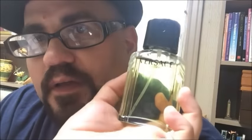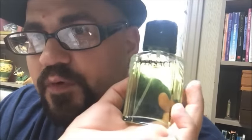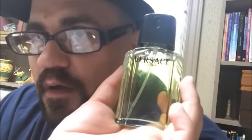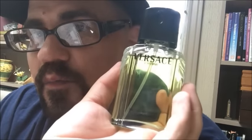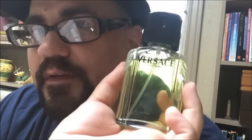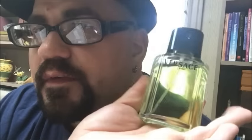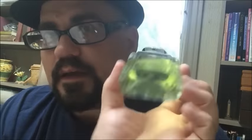I love this in the fall. Now, once again, you don't want to overdo it. You just want to stay at 2 to 3 sprays, and this is just awesome in the fall. I wore this last night when it was cooler out, finally, and this is just perfect for the fall. I love wearing this in the fall. So this is number 2, Versace L'Homme. Gotta get it. Gotta get it.